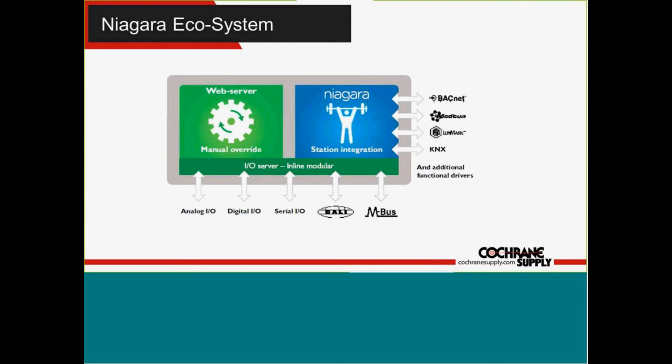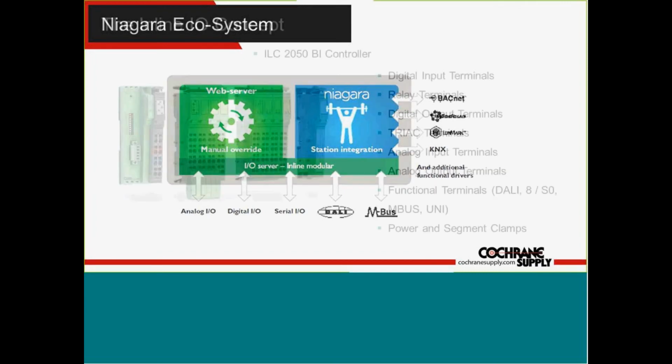We have a little bit of a different procedure for bringing in the I/O, and the I/O is really where we come in. So we have our own driver that speaks to those I/O devices and makes them discoverable, similar to the same way you would discover your I/O for anything else, to bring in these signals and then utilize them within your Niagara program and your Wiresheet.